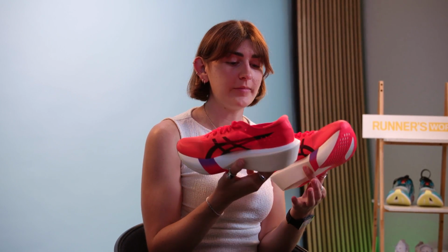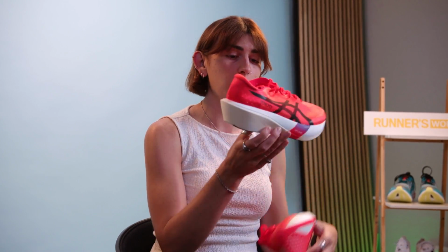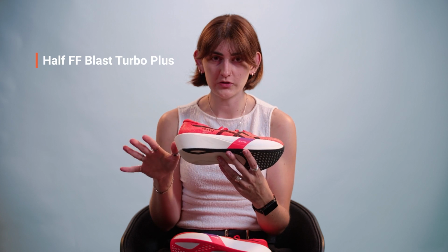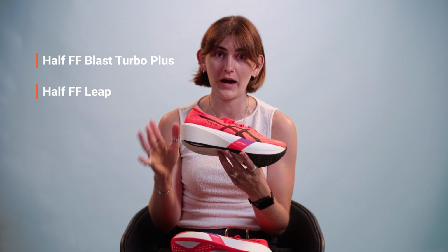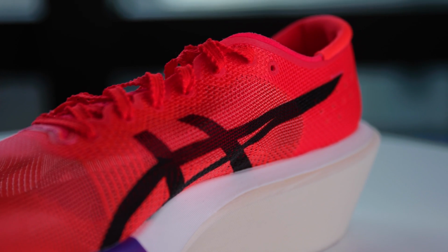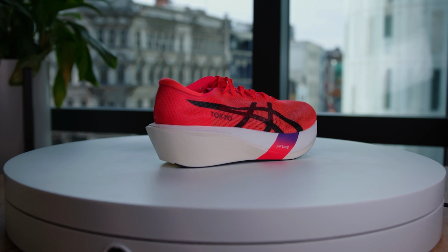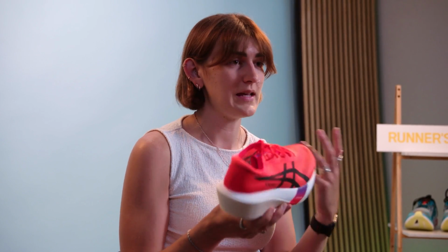The biggest update, I would say, is around heel stability and the midsole foam. So the midsole is now half FF Blast Turbo Plus, that was the midsole used in the Paris, and half FF Leap, which is a brand new foam for the brand. And according to Asics, this is 15% lighter, 13% bouncier, and 30% softer than the previous FF Blast Turbo Plus foam. They haven't said exactly what it's made from, but I would suspect a sort of nylon PEBA blend.